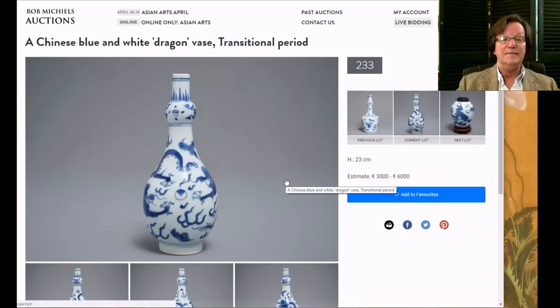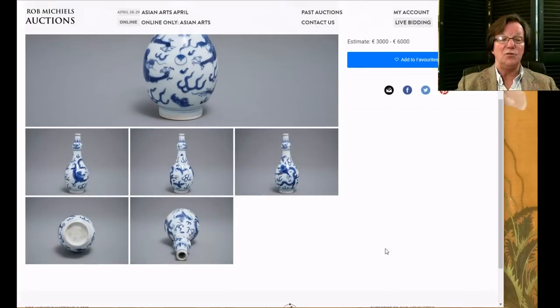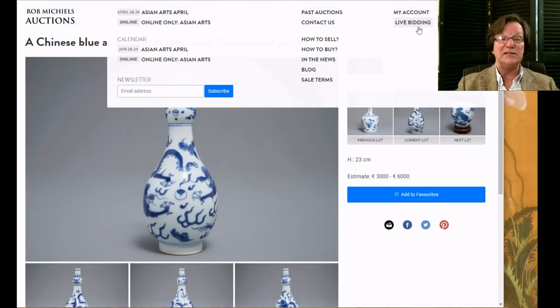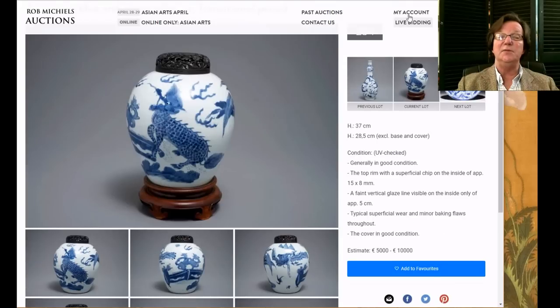It's a rare thing. And then this somewhat elongated bladder form vase with a garlic neck on it has dragons, two opposing dragons in pursuit of the pearl, going around the outside. And the dragons on this are very much like the dragons you see done on Wanli and Chongzhen pieces. This happens to be a transitional one. It's 23 centimeters tall, a good, very presentable size. A nice looking example, nice piece.